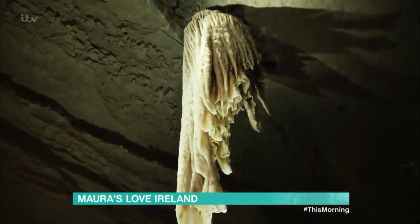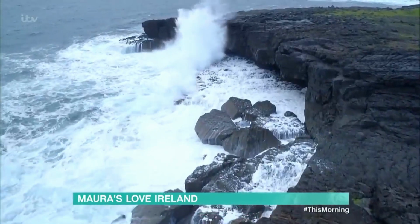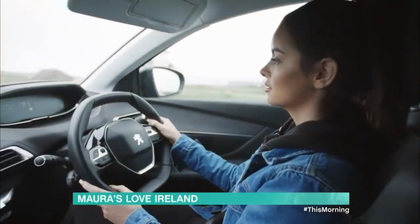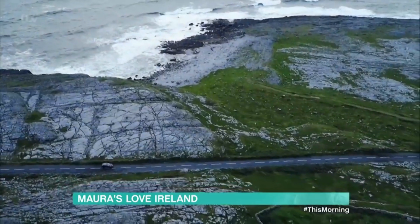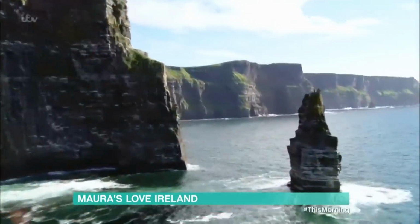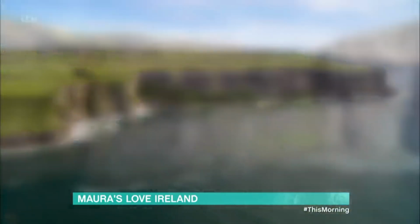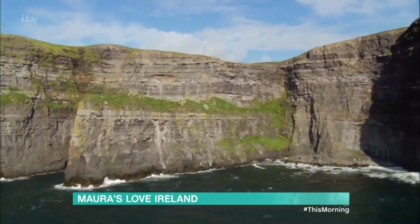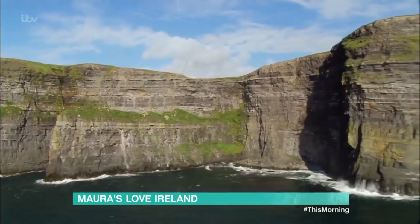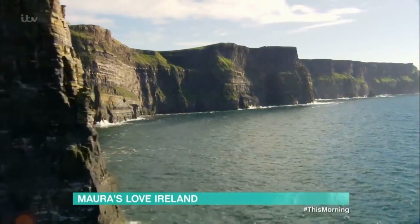And something else that's getting bigger are the waves as the wind picks up. I take you to the final part of my journey along the Wild Atlantic Way to see the famous Cliffs of Moher. Soaring to 214 metres high, these walls of rock formed over millions of years and existed long before humans walked the earth. What's brought you to the Cliffs of Moher today?